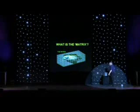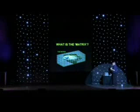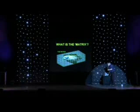The matrix. This matrix is this illusory world that we get caught in. And what is the matrix? I've done a lot of thinking about this.